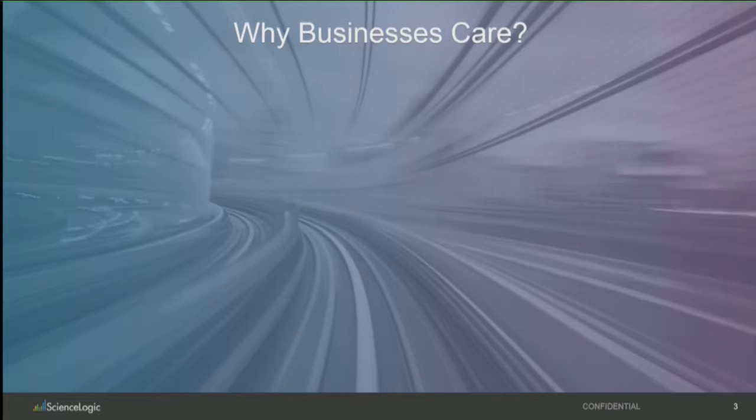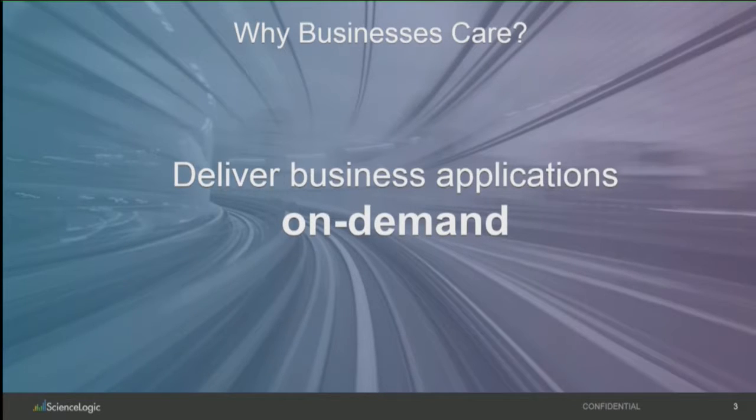So why do businesses care? Mainly because it allows them to deliver their applications quicker. Right? So instead of the traditional way of somebody wanting a new application, they submit a change request, the deployment team or multiple teams go and set up the different pieces, both hardware and software, that are required for that. With a truly software-defined data center, that customer or end user would have a portal. They could click, provision the application, and basically orchestration automation handles the majority of it.